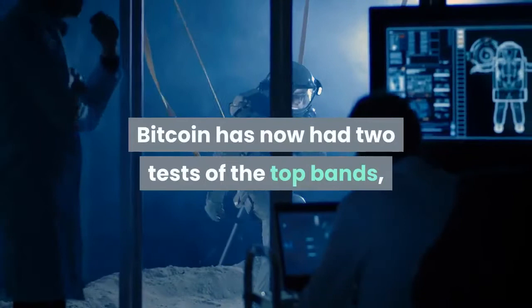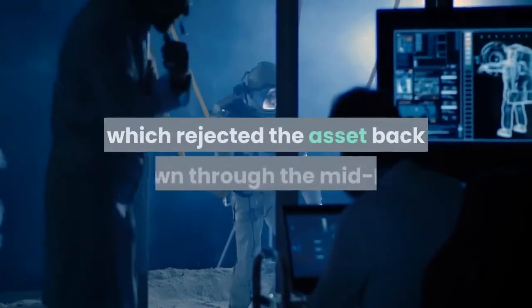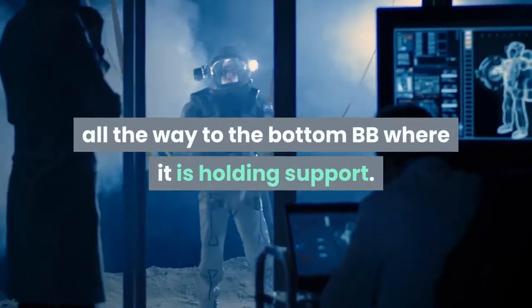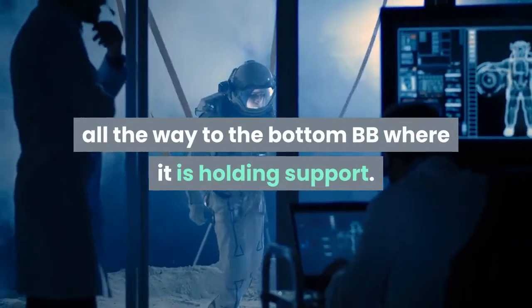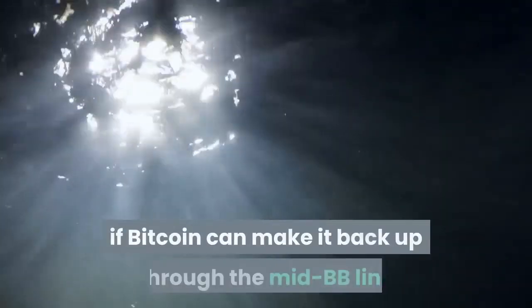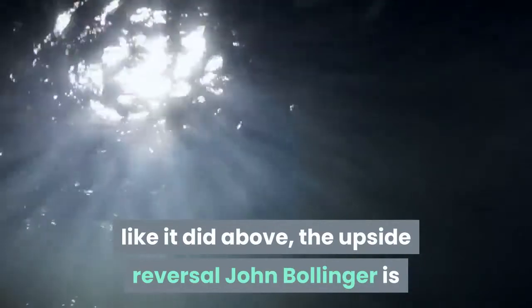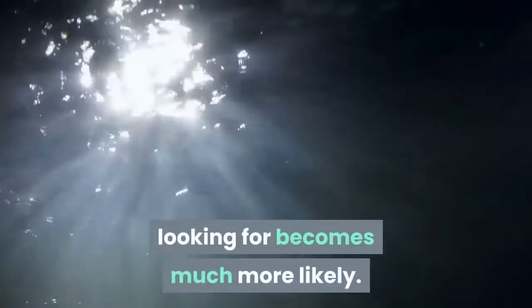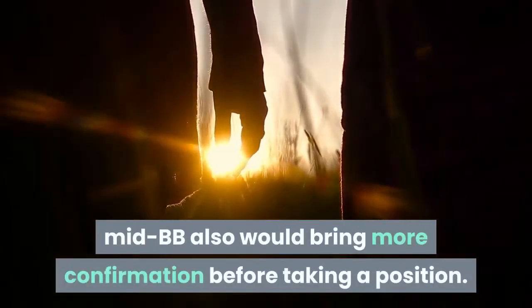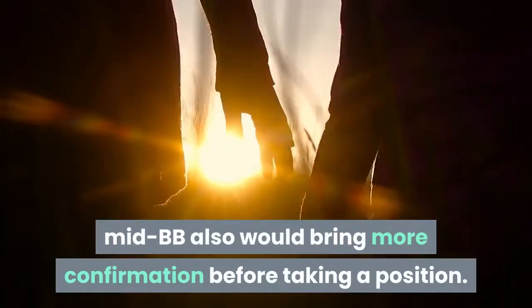Bitcoin has now had two tests of the top bands, which rejected the asset back down through the mid-BB, all the way to the bottom BB where it is holding support. Another test of the bottom BB is possible, however, if Bitcoin can make it back up through the mid-BB line like it did above, the upside reversal John Bollinger is looking for becomes much more likely. BTC/USD holding an added retest of the mid-BB also would bring more confirmation before taking a position.